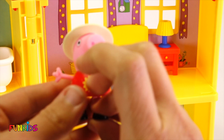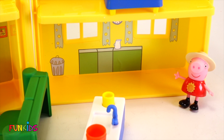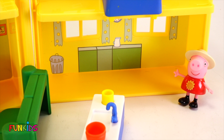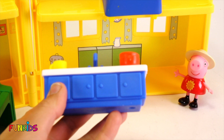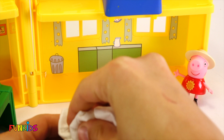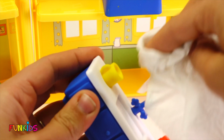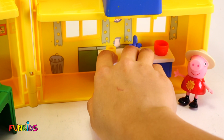Okay, Peppa, now let's go downstairs. We're going downstairs to the kitchen. Okay, what goes in the kitchen? Here's this. Wipe it down. It's the little sink, and look, we even have a little cup and a little mixing bowl. Need to clean in both of those. That's all clean.